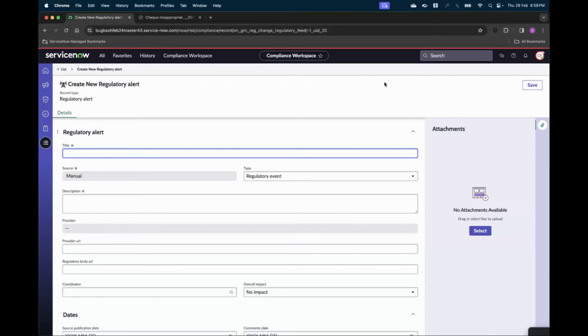When you click on that action, it will launch a form interface, a kind of blank record, a blank statement. It allows you to define what the regulatory alert is all about, profile all the necessary details, and assign it to a stakeholder, which in our case we could term a coordinator or a domain expert who can actually review it.